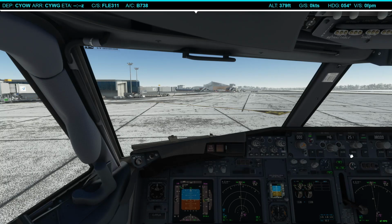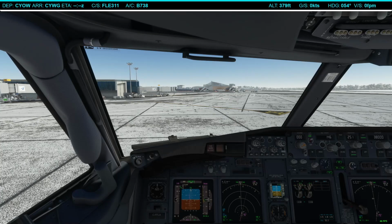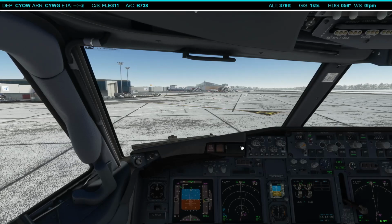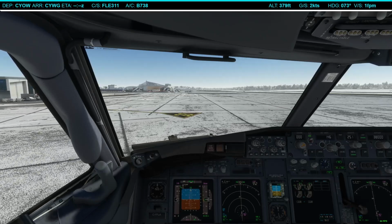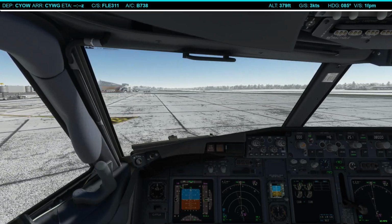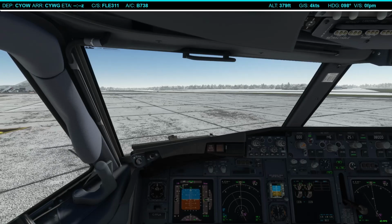LNAV will come on. Heading select will come on. But yeah, if anybody knows, please let me know. Drop a comment down below. Curious. I do find it sometimes that if I'm taking off on shorter runways, anything relatively under 7,000 feet, this aircraft takes off at the very last second and it looks real sketchy.